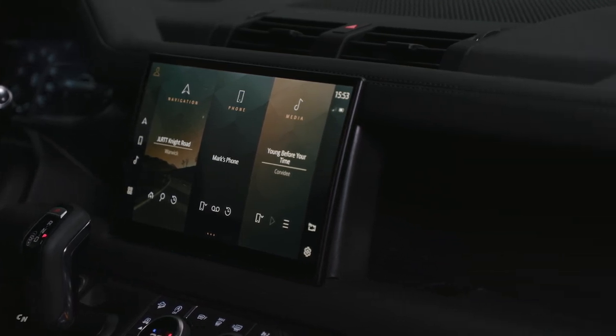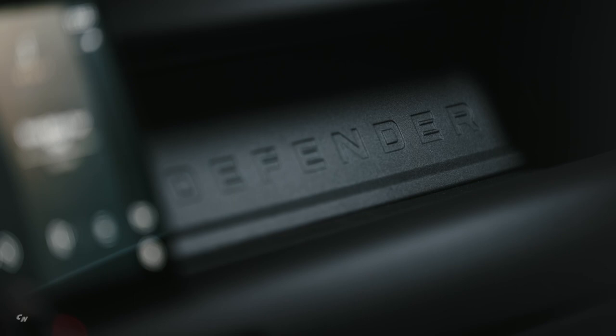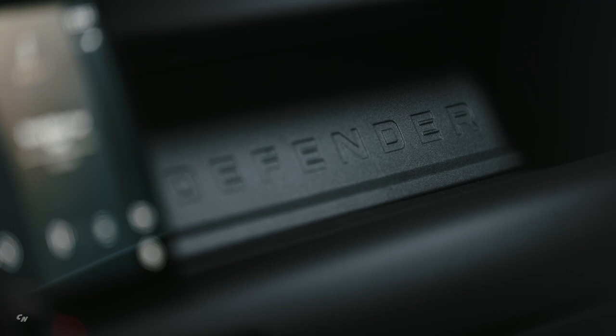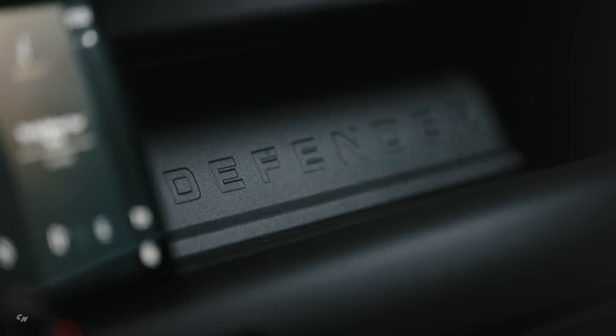US pricing for the 2022 Land Rover Defender V8 has yet to be announced, but the 90 will probably start at $85,000, while the 110 will set back customers about $90,000.